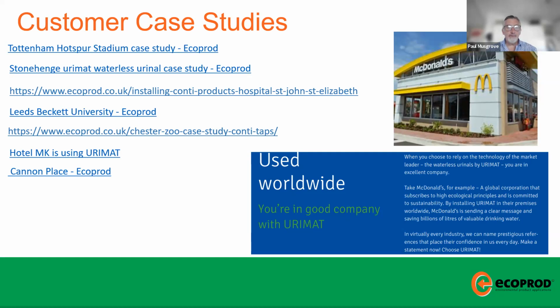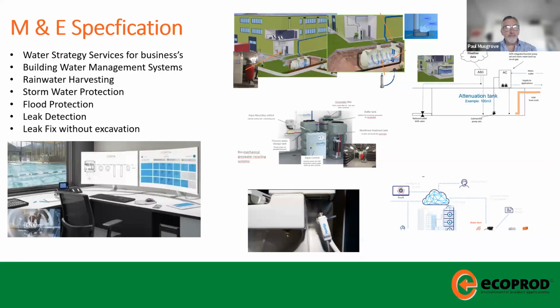I mentioned that we also work with M&E consultants, and I just wanted to drop this slide in here because I think it's important that as a designer, if you decide to put Conti taps into a building, the consultant who's on that same project, we can go and talk to him, because it may be that we could talk to him about a water management system, which could be a great solution for your client.